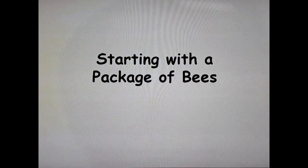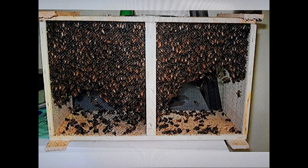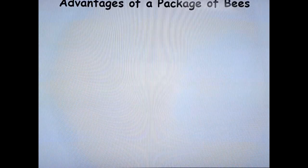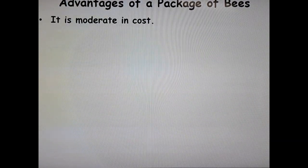Starting with a package of bees. This is a typical package of bees. This is a group of them ready to ship. Advantages of a package of bees: it is moderate in cost. It's one of the cheapest ways of getting bees. They sell them in 2, 3, and 5 pound packages.